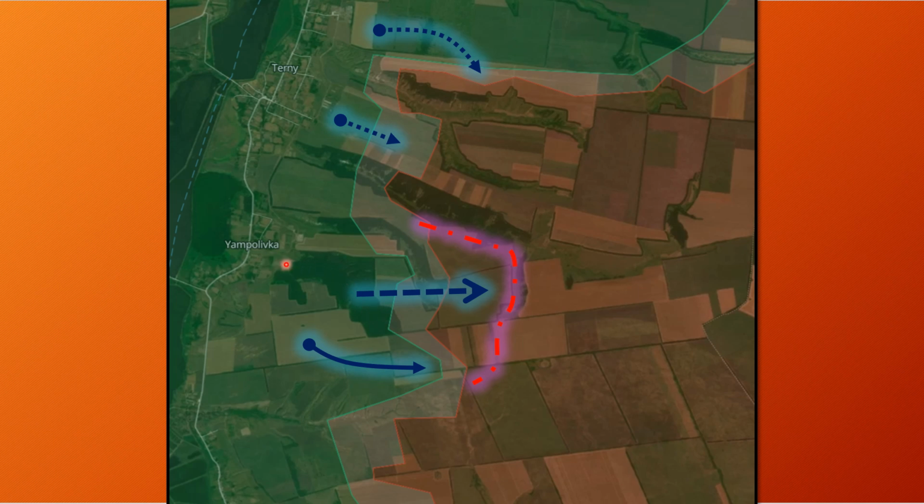And now, looking at Russian sources, the Russians have been pushed back yet again away from this valley all the way across the fields to this valley, right? So Ukraine made a push here, then they made a big push here, and now they have made another push into this valley, forcing the Russians back.